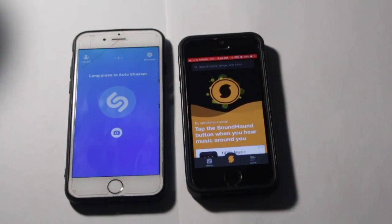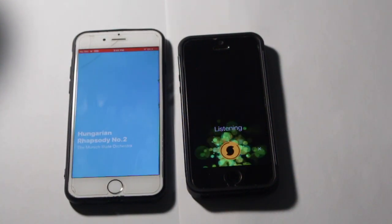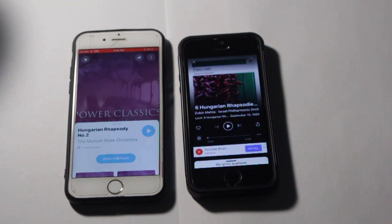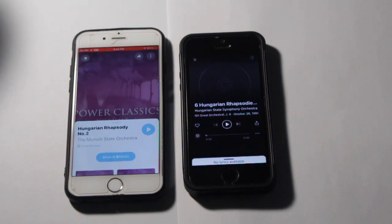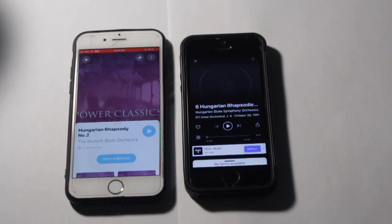I'm gonna try Hungarian Rhapsody by Liszt. Wow, Shazam's on it today. It beat them too. Let's try it again though, just in case. They won again. Wow. Shazam's won all 4 tests so far.